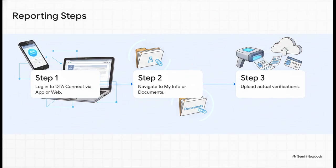Step 1. Log in to DTA Connect. You can do this through the mobile app or their website. Step 2. Navigate to the My Info tab. You can self-declare certain changes there or just go straight to the Documents tab. And Step 3. Upload your actual verifications. You see, the DTA can't just take your word for a new income amount. They're going to need the actual proof.